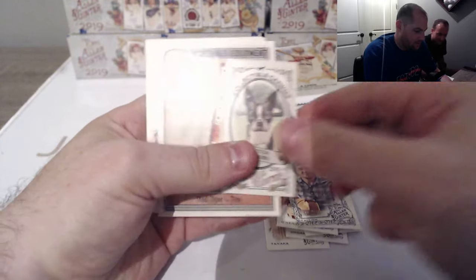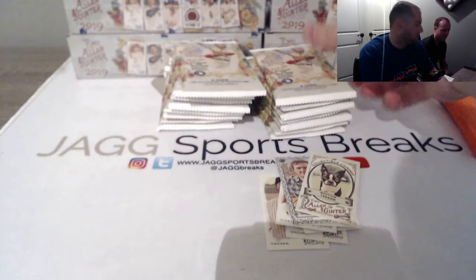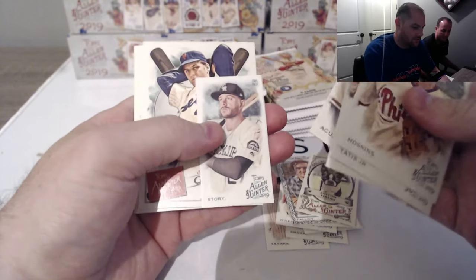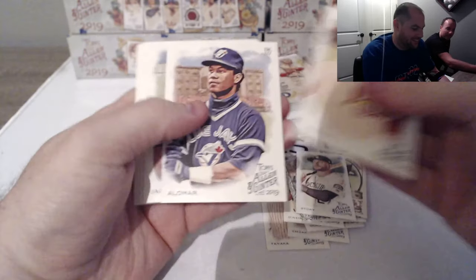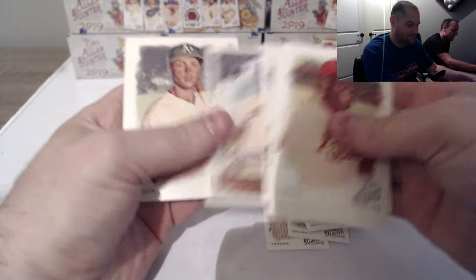We got the Boston Terrier and Pied Piper's Pipe. Yeah, I want to pull... So what they also have in this is... I forget what they called it. It's like fake relics. Kurt Schilling's sock? No, it's like Thor's hammer. Oh, Paul Bunyan's axe. Yeah. And then on the back, it says this card is literally from nothing, just so there's no confusion.